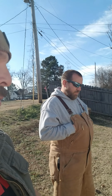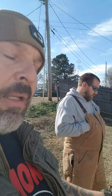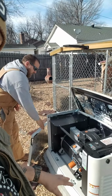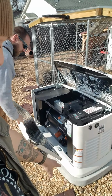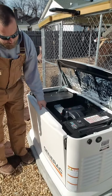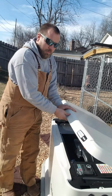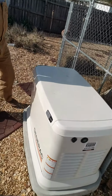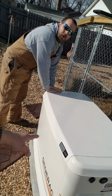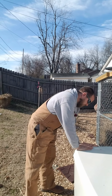Anything else we need to know about this thing, Russell? I don't think so. 22 kilowatts. It comes with a big old concrete pad on the bottom. The housing is completely locked up. Lifetime warranty on the concrete pad. 7-year bumper-to-bumper warranty on the generator.